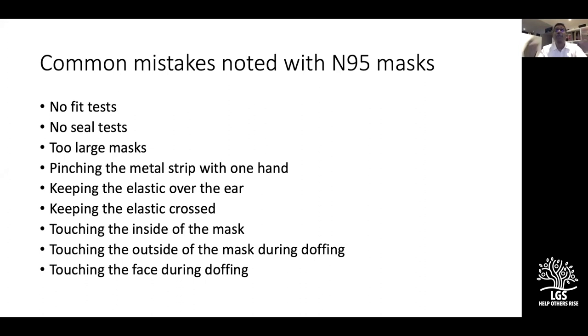People also tend to take the tape off from the front. You should not touch the mask. They are supposed to take it off from the back. There are plenty of good videos on YouTube which one can follow. They are excellent. We love the Chinese methods of donning and doffing. We looked at multiple things from the US as well as the UK. We were not impressed with them.